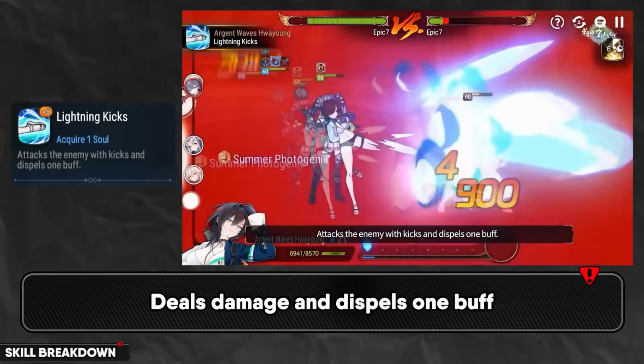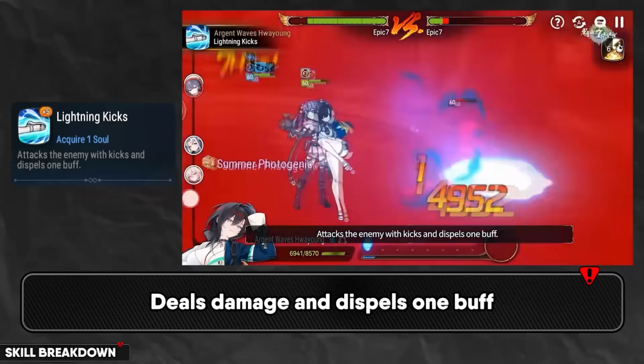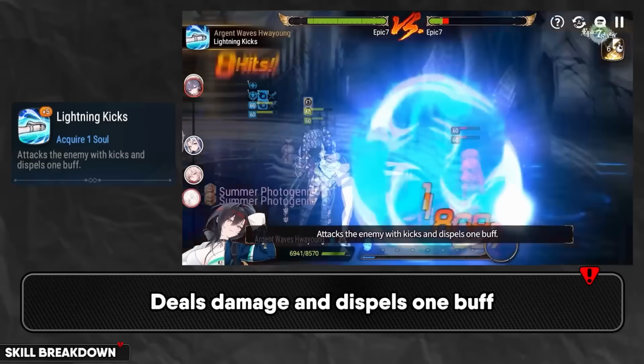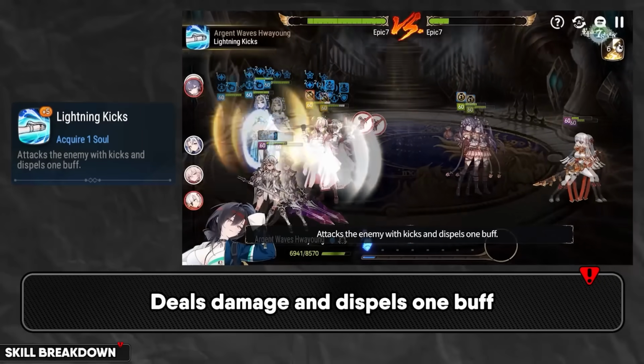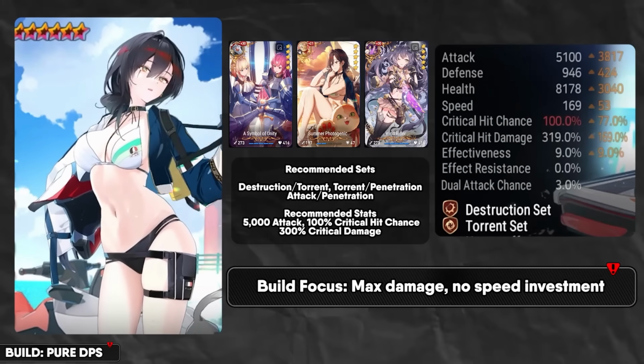Now this is just another single target ability that deals damage, but as Hwayoung will not be building effectiveness, the buff dispel can feel somewhat useless, especially when you combine this with the fact that Hwayoung's playstyle is mostly one where you choose to one-shot the enemy team. Now let's talk about her potential builds, starting with her pure DPS build.